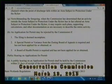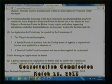G, notwithstanding the foregoing, when the commission has determined that an activity outside the area subject to protection under the bylaw has in fact altered an area subject to protection under the bylaw, it may require such plans, supporting calculations, and other documentation as are necessary to describe the entire activity.